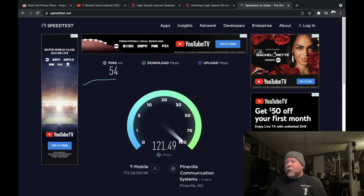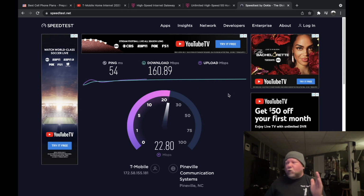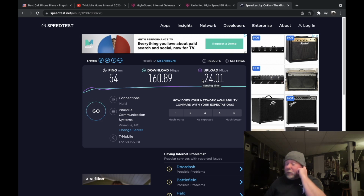It looks like my ping is a little high right now, but you can see what kind of speeds I'm getting. And if you look at the bar going across right here, guys, look how steady that is. In previous speed tests, it was like the signal was going up and down, all erratic. Now every speed test that I've done pretty much since I've gotten those two signals, the 4G LTE and the 5G, it has been super smooth. And you can see there I'm getting 160 megabits per second download and 24 megabits per second upload. Not bad.